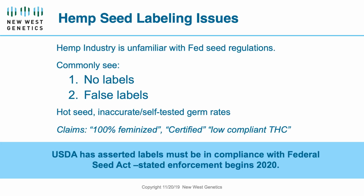There's inaccurate germination rates. So the industry had to learn how to take this to an appropriate third-party seed lab to get tested, as opposed to utilizing self-testing. And then claims, 100% feminized, claiming that it's certified. And I'm going to talk in a minute about how that word is very special in agriculture, and you cannot just throw it around. And they'll say low compliant THC. And what they mean is if you catch it before it goes over, right? And there's kind of differing views throughout departments of ag, whether that is truly compliant genetics or not. The USDA has asserted, they did come out and say labels have to be in compliance with the Federal Seed Act, and they are going to start enforcement. So this is all about consumer protection.